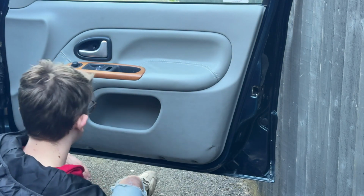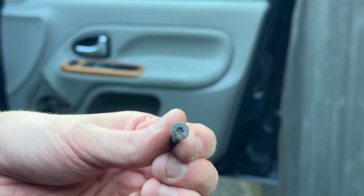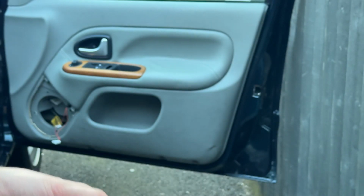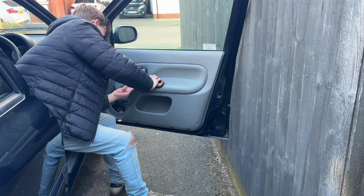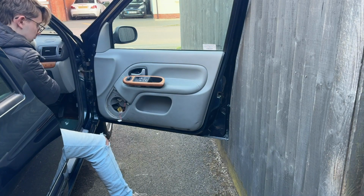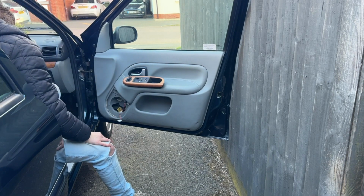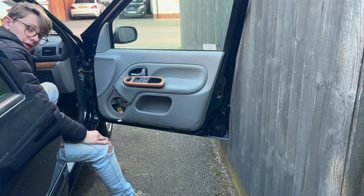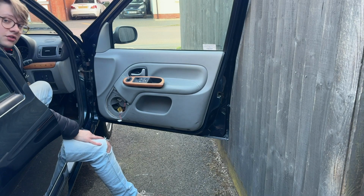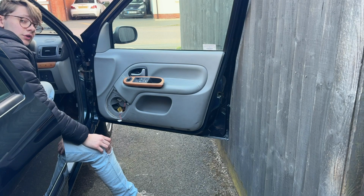Same stupid cable. You ever seen a more grim bolt in your life? That's mold. Lovely. So if I turn the ignition on and press the switch here, I think, there we go, it does open. But if I put it here, then it doesn't do a thing.